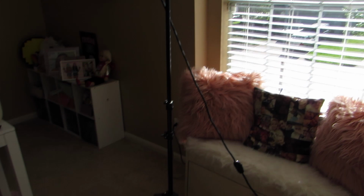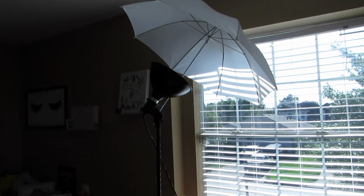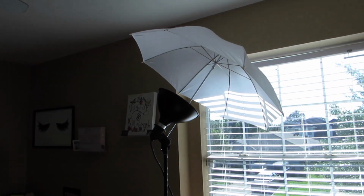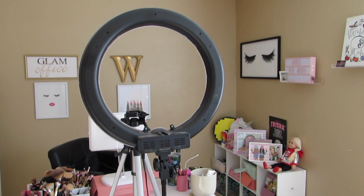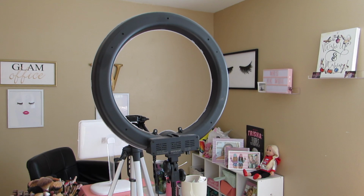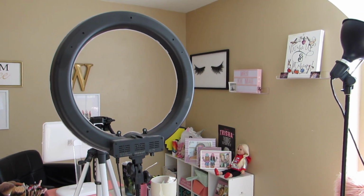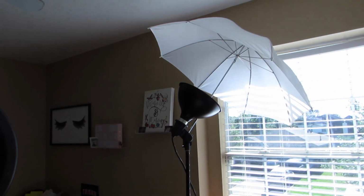So then if we start making the curve around, there is my first umbrella light right here. I've mentioned my lighting in my video, how to get started on YouTube, and I'll link that down below. All of my lighting in this room is secondhand. I got both of my lights and my ring light off of Facebook Marketplace. You do need to spend money to get started on YouTube, but trust me, you do not have to spend a lot. I truly believe in finding the most bang for your buck, and I believed in that when it came to my lighting, because lighting can be expensive.